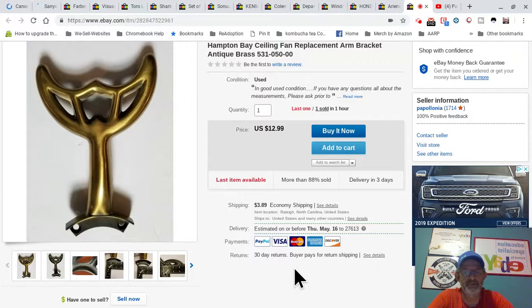First class, wrap it in bubble wrap a little bit, or foam, or whatever you want to wrap it in. Put it in a poly envelope. It's gone. Weighs about 10 ounces. It's a win-win. So that is about it, guys.